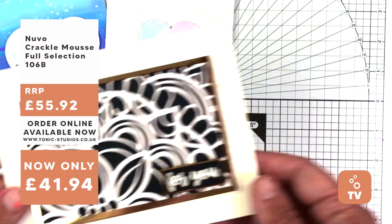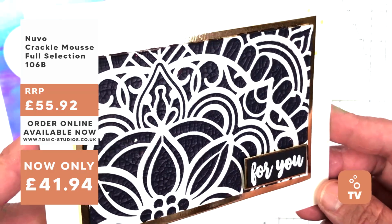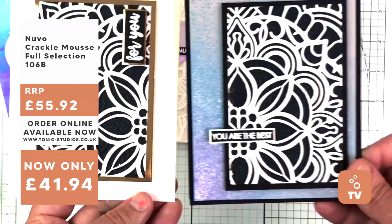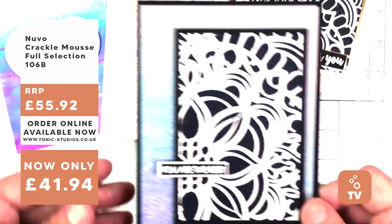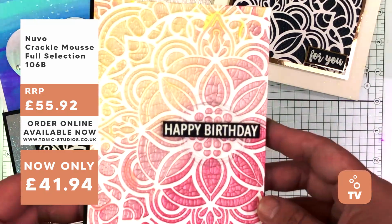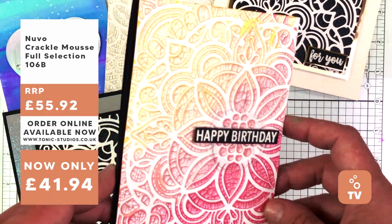So for this next example, I used the wrought iron crackle mousse over a stencil, and I did make a large piece, but I cut it in half to make 2 different cards. So you can do that, and it looks really great. Just be careful when you cut these that you don't go knocking the crackle off.